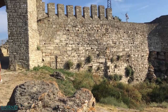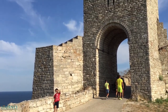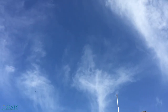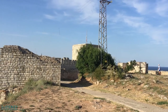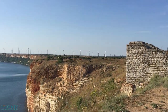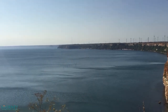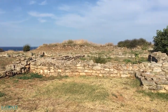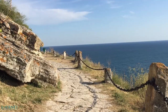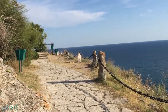Cape Kaliakra has about 2,400 years of history. The ancient Thracians built the first fortress on it. This fortress was renewed and extended by the Romans. During the early medieval times, the fortress was abandoned, but in the 14th century, the rulers of Kavarna Principality made it a capital of their despotate until the coming of the Ottoman Turks. A legend says that 40 Bulgarian maidens tied their hairs and jumped from the cliffs into the sea while trying to escape from the Turks.